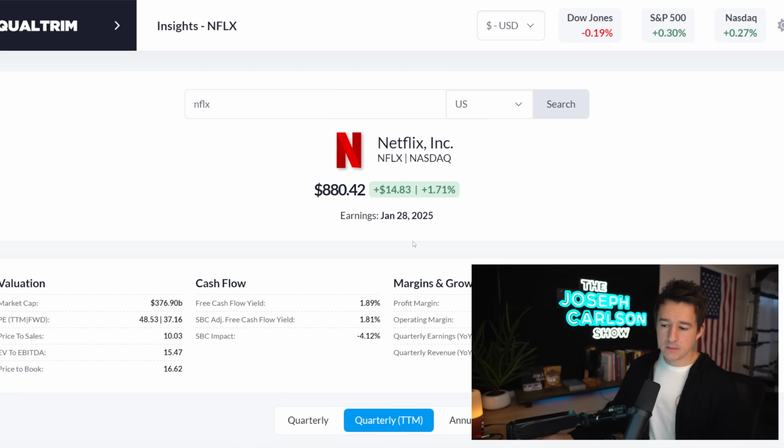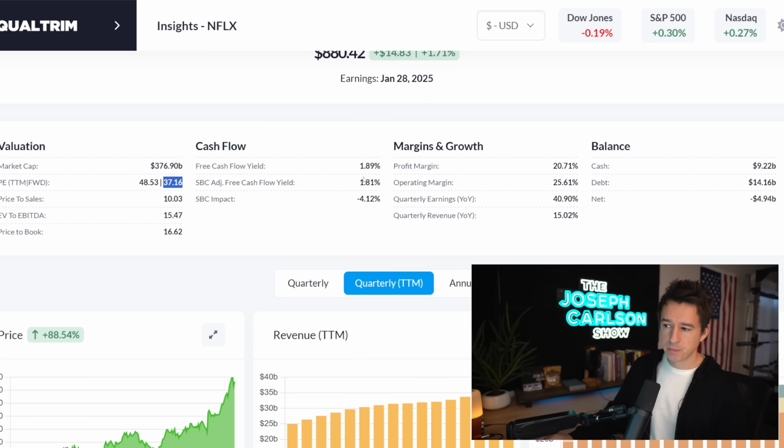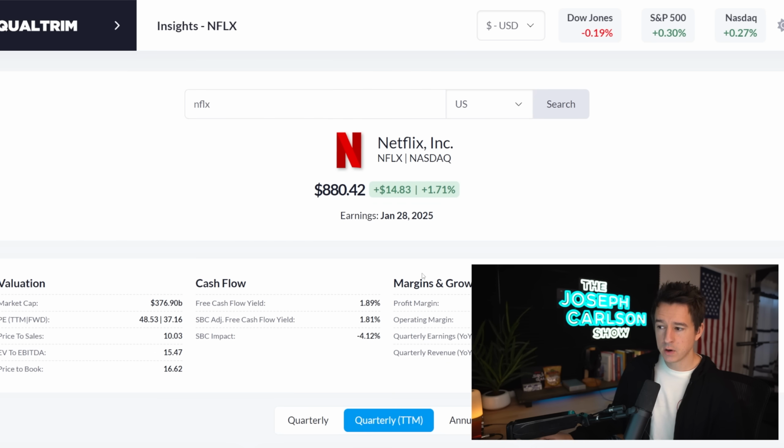Now, even given the valuation at a higher PE ratio and a lower free cash flow yield, it's still not crazy. I don't think Netflix is overvalued. I wouldn't put it in that category. In fact, I still believe the company's likely to outperform over the next year or two. And the reason why is because of the continued increasing strength and dominance of this company.